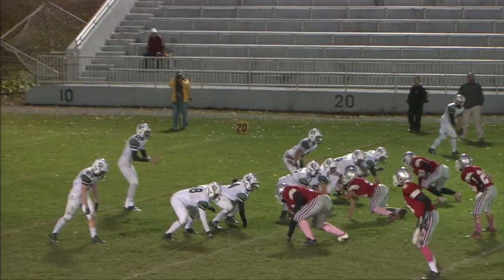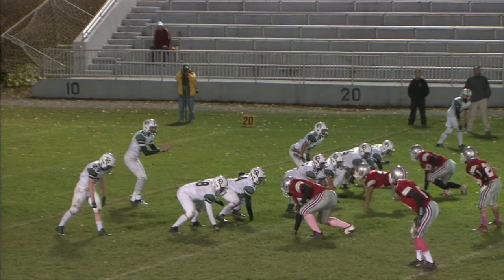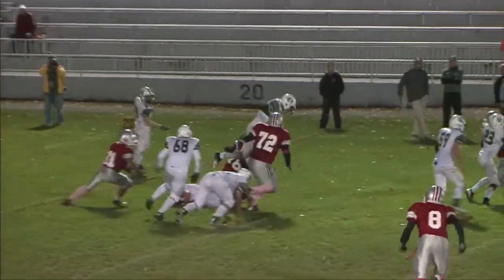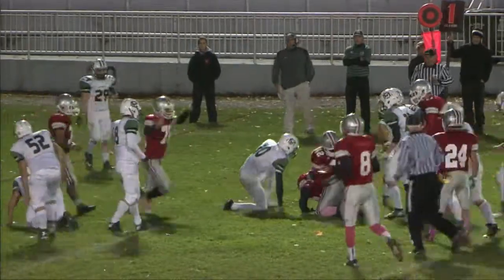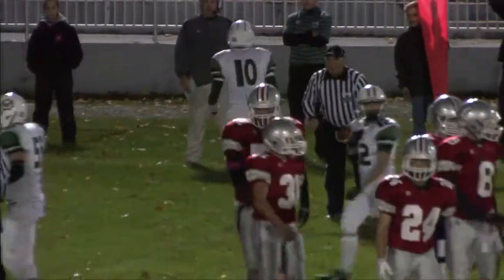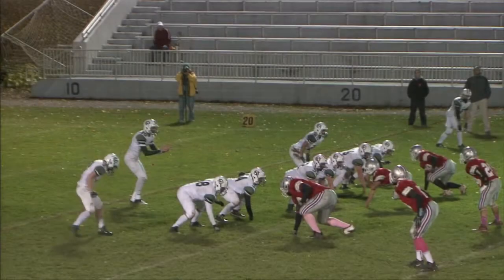Quarterback. Big spread formation here. Two slot receivers, two wide receivers. In motion goes 29. Keeper this time, and a beautiful tackle in the backfield that time by Nick Fortuna. Nick Fortuna read the play beautifully on that keeper that time.